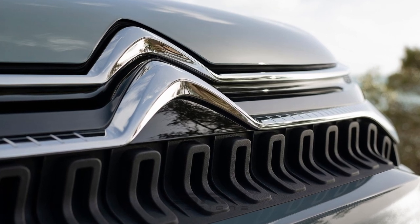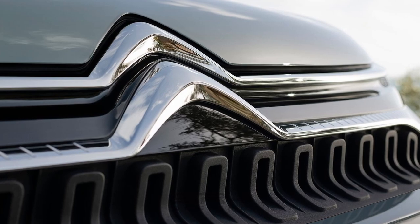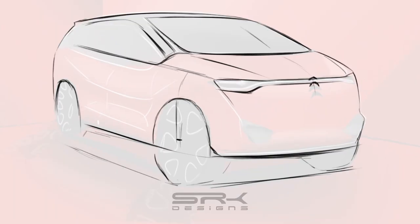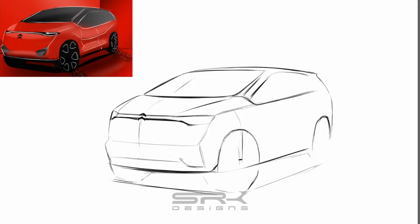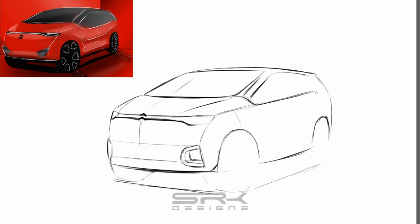One thing that I have observed is that Citroen cars, especially the new ones, have their logos integrated into the grille design. And I did something similar here. Also, another unique thing about Citroen cars is their side body cladding. I have tried to add it here, as you will see further in the video. I have also added some side mirrors, which were missing in the original sketch. Small elements like this add a bit of realism to your sketches.